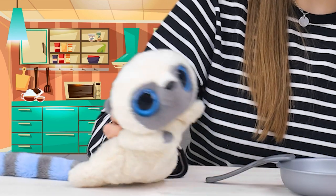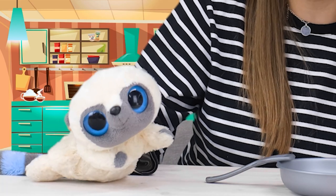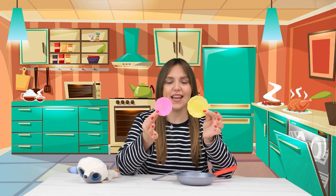Smells wonderful. Mr. Lemur, is it ready? Yes, it smells amazing. I am so hungry. Okay, I need some plates. Look, I have 1 plate. This plate is yellow. Oh, I have 1 more plate, and this plate is pink. Look, this yellow plate is big and this pink plate is small.